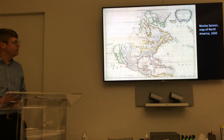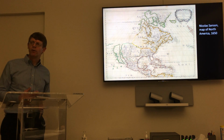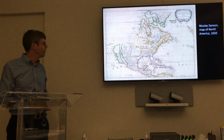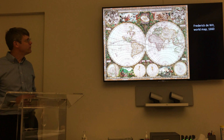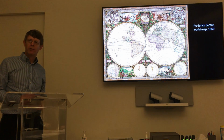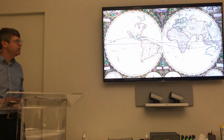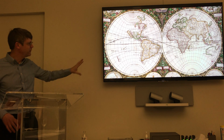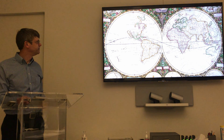So here's Sanson's map of North America, 1650. Sanson was famous for advocating a more scientific cartography, and we can see that he was very comfortable leaving the northwestern part of North America entirely blank. Frederick de Wit's world map, 1660, we can see that the borders are very, very elaborately decorated. But that's not the case with the map. He was very happy not only to leave the northwestern part of North America blank and undecorated, but the oceans as well. So this is a change from what we've seen earlier.